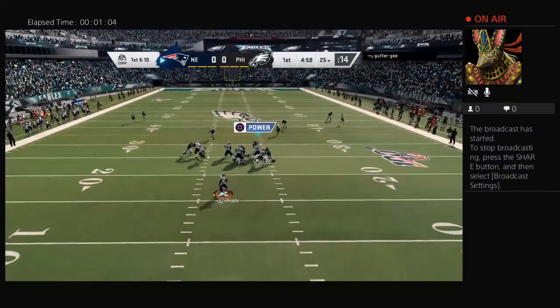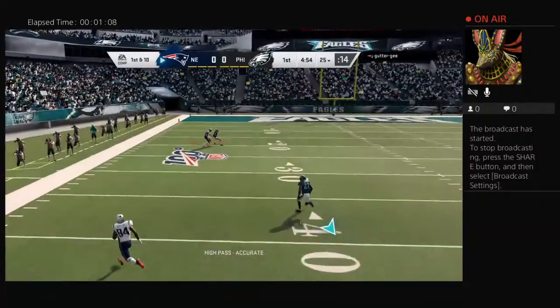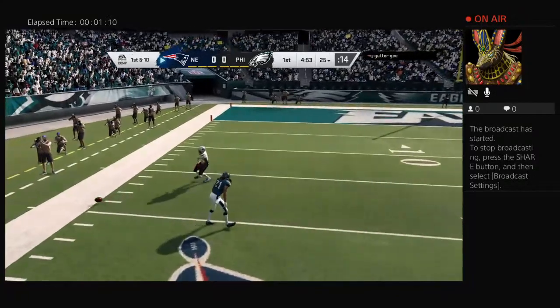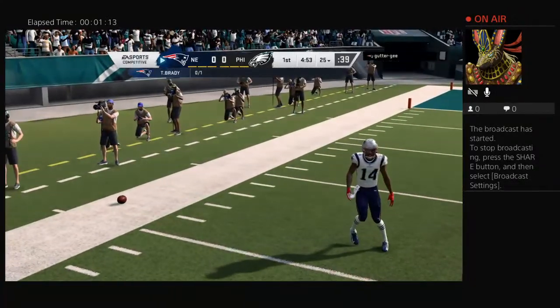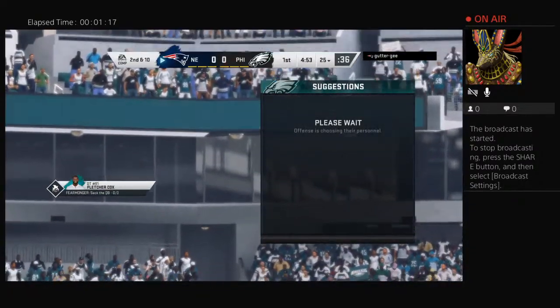Brady now on first down. Oh, he's going to take a shot right away. And he knocks the ball away, and it falls incomplete. Ronald Darby that time, the one who got a hand in and knocked it free.